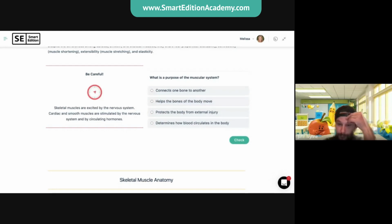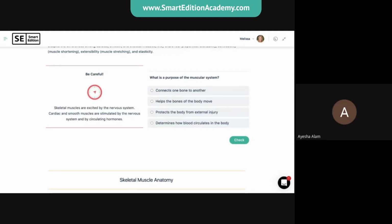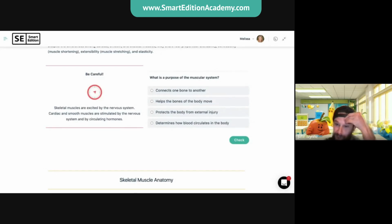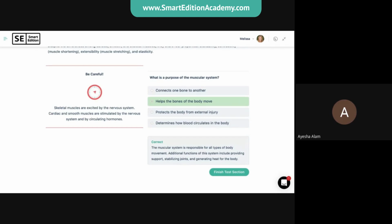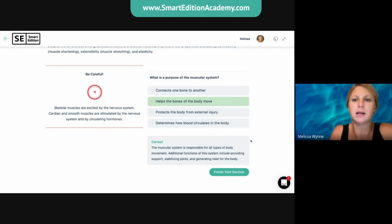I've got most people saying B, so that looks like we're all on the same page there. All right, let's check it out. Yes, you're correct. It helps the bones of the body move. We need bones to be upright and have a body that stays up and in place, and we need the muscles to help those bones move. Without them, nothing's going anywhere.